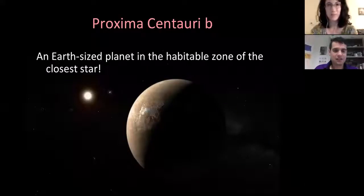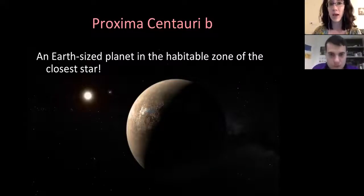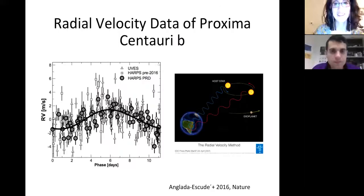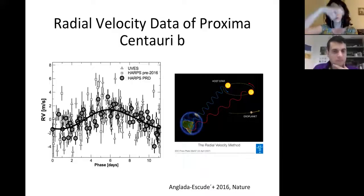All right. So we've probably heard of Proxima Centauri b. It was announced in August, and it is an Earth-sized planet in the habitable zone of the closest star. So what a jackpot! Super exciting. It was discovered with the radial velocity method. So you're measuring the Doppler shift of the light from the star as the star wobbles from the planet circling around it and giving the star little tiny tugs. And so this method allows you to measure the planet's mass and also its distance from the star. And again, that's about it. We know very little about this planet.